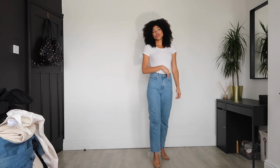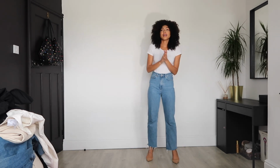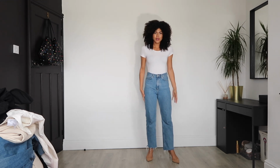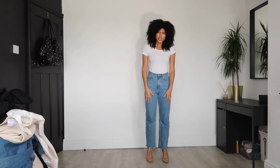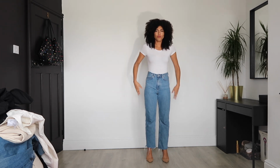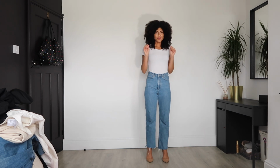And for me, it took the longest time to find a high-waisted straight-legged jean that just fits right, because I often find a lot of straight leg jeans don't quite fit my body shape in terms of the waist to thigh to bum ratio and all that stuff. So yeah, I absolutely love these.